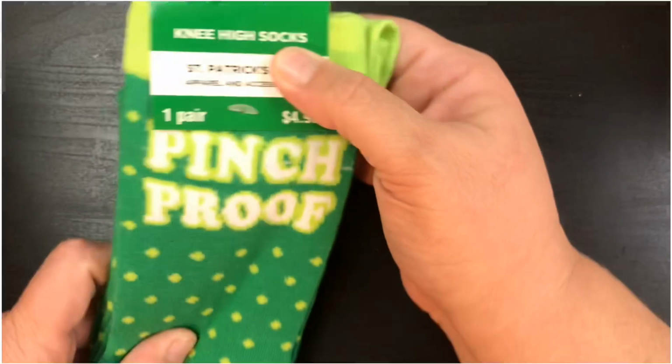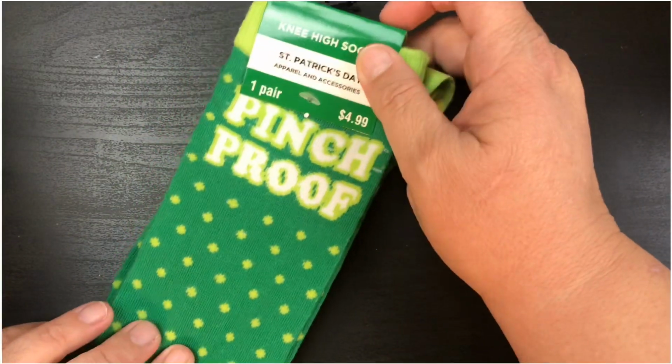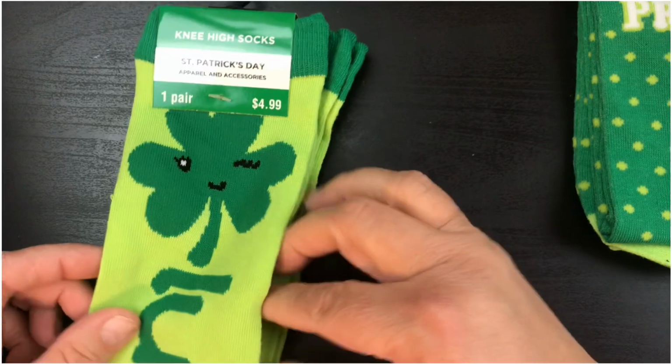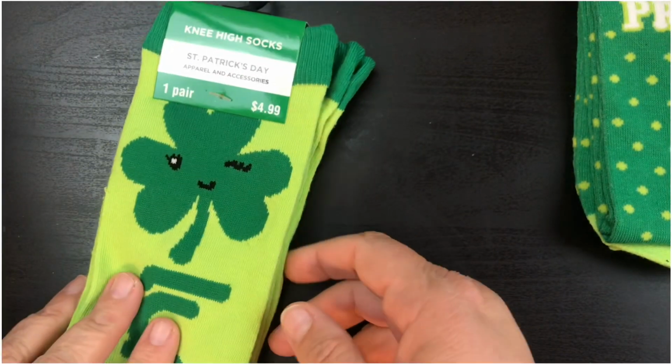Let's see what else. All right, we've got some socks. These say pinch proof on them. We've got some other socks. These are so adorable. They're knee highs, and they say Lucky with a clover on them.